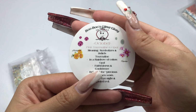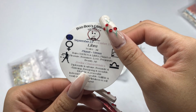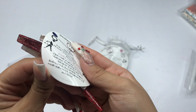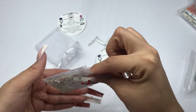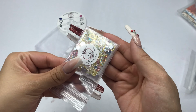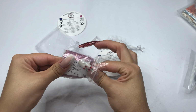So, here I am showing you some birthday goodie bags that I bought, and depending on your birthday month, that's the color you'll get. So it does match like your birthstone type of thing. I was born in October, so I do have two colors. I have the pink color and the opal.